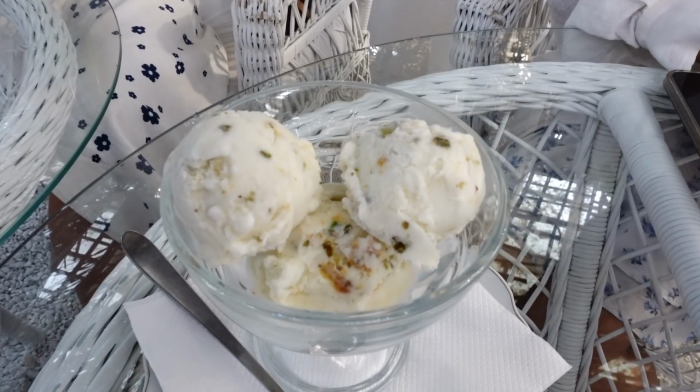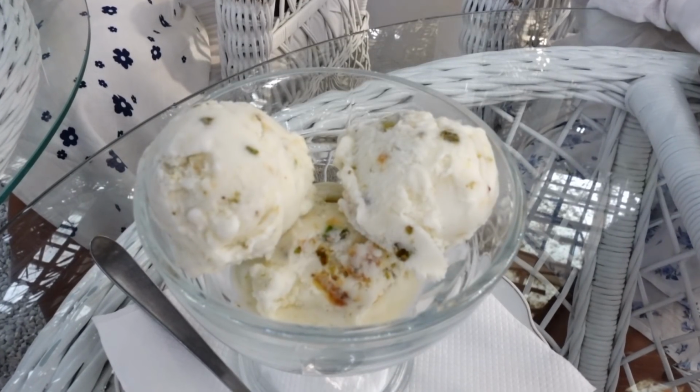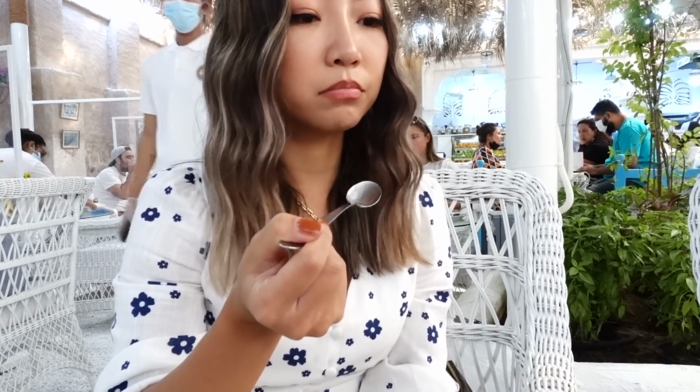This is camel milk ice cream with baklava flavor. It also has some pistachio in it. And baklava is a very famous Turkish dessert. When I go back, I'll buy some camel milk for my mom.